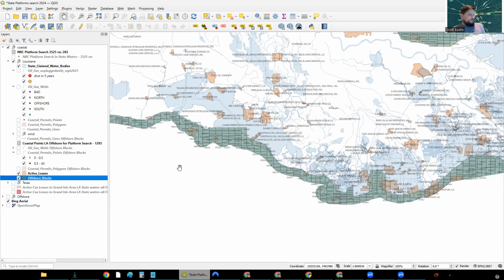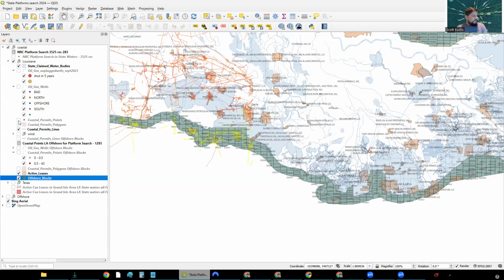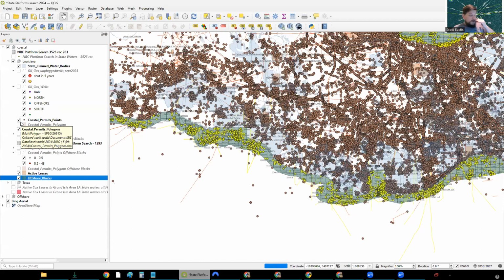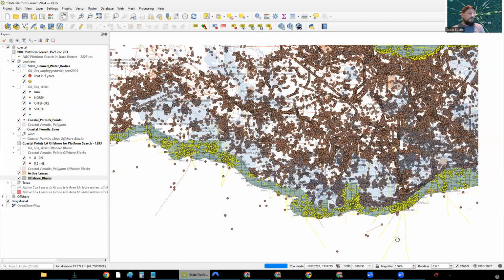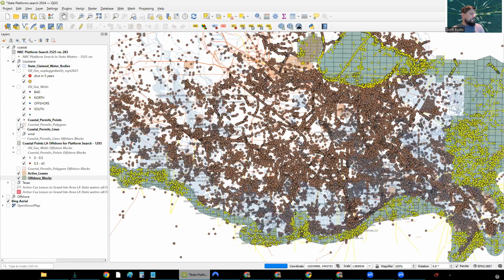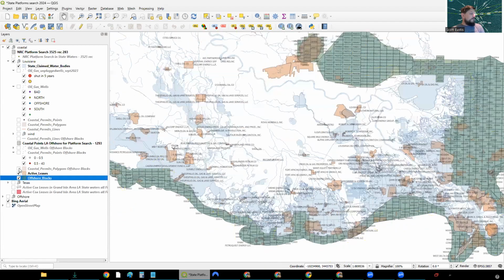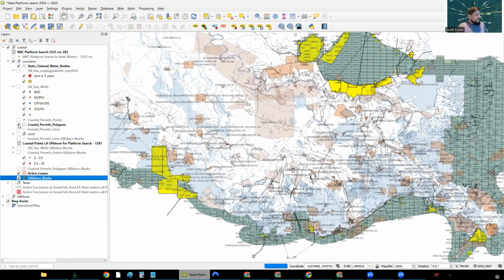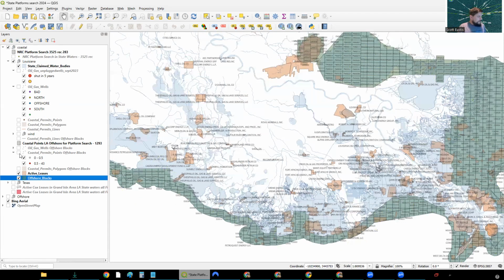Then we want to look at coastal lines and points, which there's too many, and you can see the items that are in yellow have been highlighted for a selection. Export. Oh, and also I did polygons as well, but there's too many. It's just going to overload your system, but we can select by those offshore blocks and take a look at it.